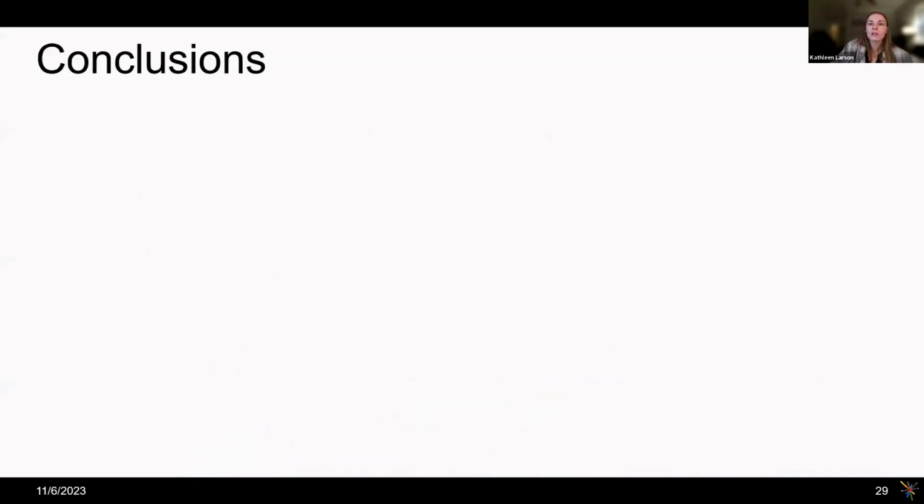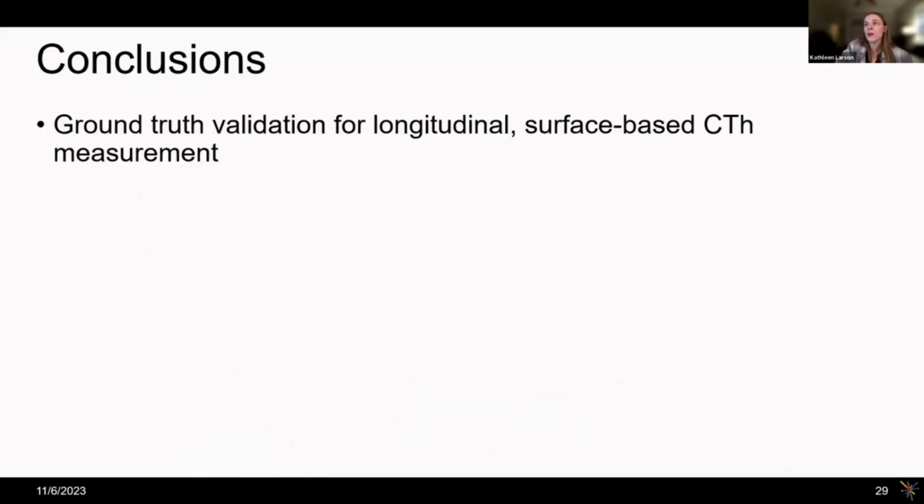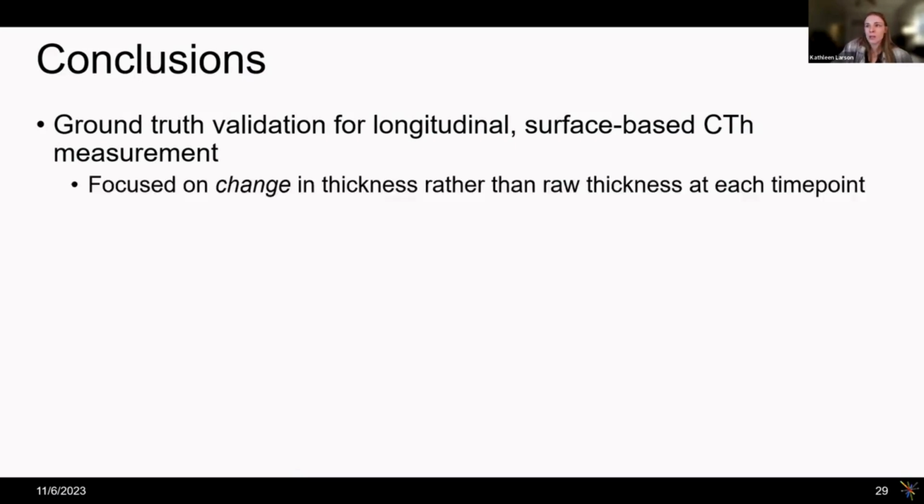So in conclusion, the work that I presented here was a ground truth validation framework for longitudinal surface-based cortical thickness measurement. And the key aspect of this was that it focused on change in thickness rather than the raw thickness at each time point, and was notably unbiased to any existing thickness method.